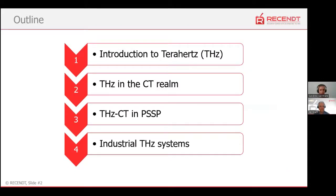So here's the outline of my talk. I will start with some basic notions about terahertz. I'm not sure if that is really necessary regarding the results of the polls, but nevertheless, I will give it. So what is terahertz and what can it do for non-destructive testing? Then I will talk about terahertz for computed tomography and dive into our results on this topic in the project PSSP. And finally, I will talk about more broadly fast terahertz for industry, so industrial terahertz systems.